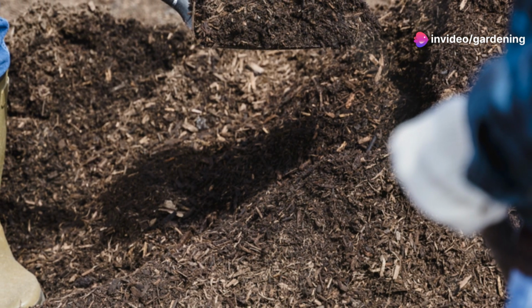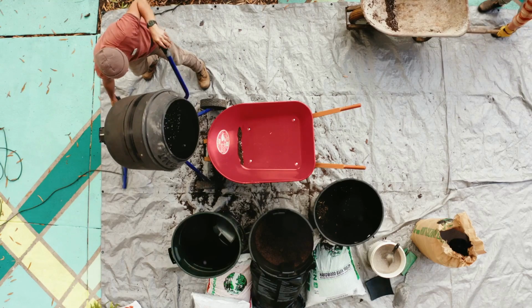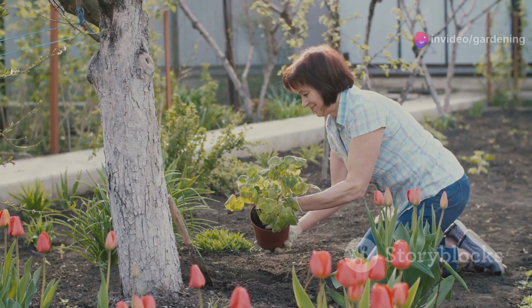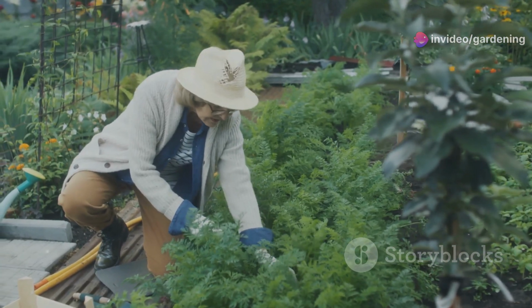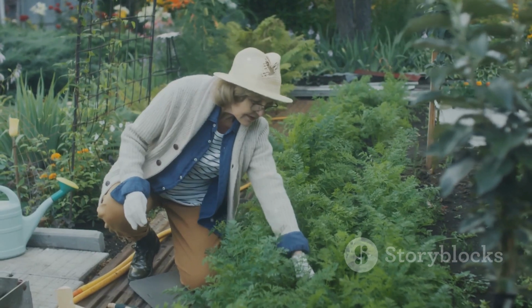Mulch acts as a protective blanket for your garden beds, shielding them from harsh weather and retaining moisture. It's like giving your soil a warm hug, providing comfort and care. Not only does it instantly enhance the look of your garden, but it also offers a myriad of benefits that contribute to healthier plants and reduced maintenance, such as weed suppression and temperature regulation.